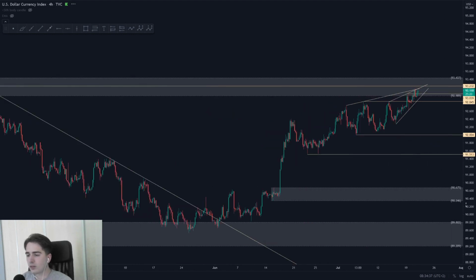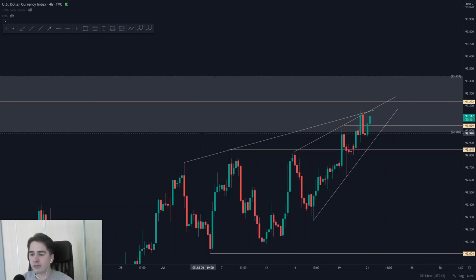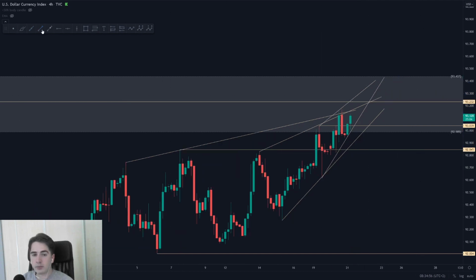So looking at the 4 hour, for instance, what we're currently seeing is that we're moving from wedge to wedge. So we had the overall greater outside wedge, then we moved into this smaller wedge, and now once again I'm seeing a new potential wedge over here, like this. So I wouldn't be surprised if today we do move a little bit higher. 93.170 or even 93.232 are really those levels that I'm looking at.